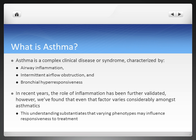So all of you, I'm assuming, have some vested interest in the care of our patients with asthma. Maybe you teach about asthma, maybe you're nurses, respiratory therapists, physicians. What you know about asthma has probably changed over the last several years. When we look at asthma, we really do have this complex clinical disease or syndrome, which is a grouping of characteristics related to the disorder.